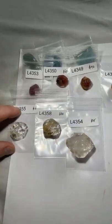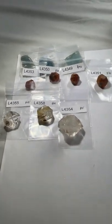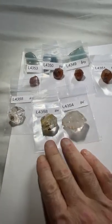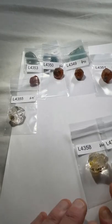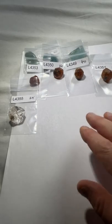Table scan, we got three Herkimers here. We got four really nice, what you call them? Simply Me Ellie, 43.58 and 43.54. Right, yes, okay, I got them. Thank you, Alice. Very nice to see you.